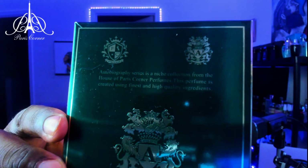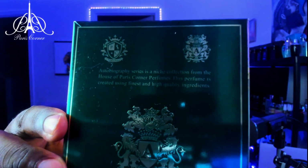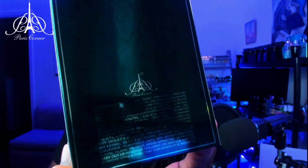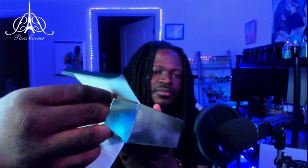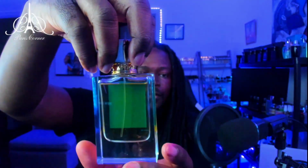Autobiography series is a niche collection from the house of Paris Corner Perfumes. This perfume is created using the finest and high quality ingredients. Has the autobiography on the top and the barcode on the bottom, and logo and ingredient information on the back. You're going to open this up and you're met with a white crown top. Pull this out and you're met with your bottle.